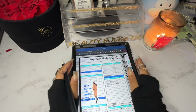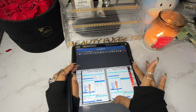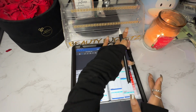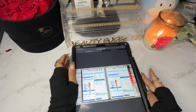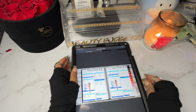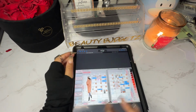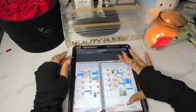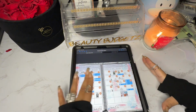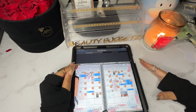Thank you. Okay, so let's get right into budgeting. For those of you who do not know, I am a cash stuffer. So I stuff cash to budget. Now, there's a lot of steps in between that, but for the most part, I'll try to give you an overview. What I do is I start with a monthly calendar. On this calendar, I see when my pay periods are and I see when my bills are due.